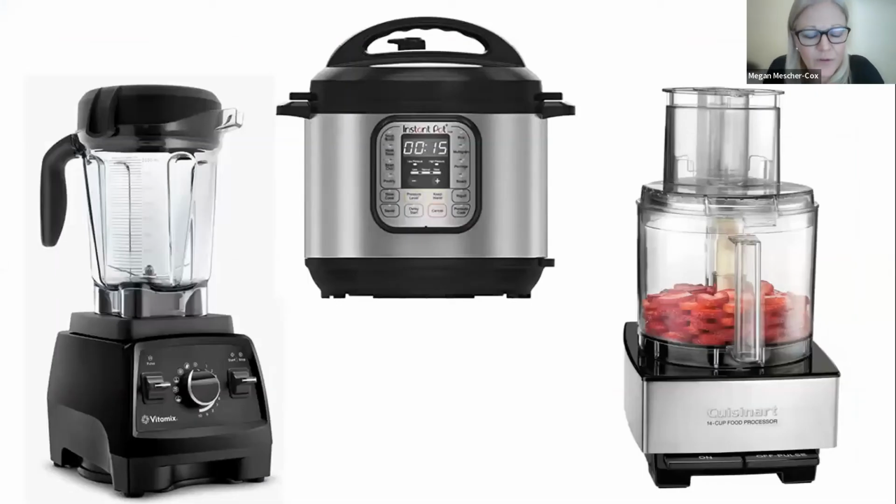So some staples for the kitchen, you do not have to have any of these. But these are ones, again, it's a convenience factor because that's what we're finding time and time again with people. These are helpful in that fashion. So a really strong mixer, there are a number of them out there. You don't have to get this expensive Vitamix, but a really nice mixer, a pressure cooker.